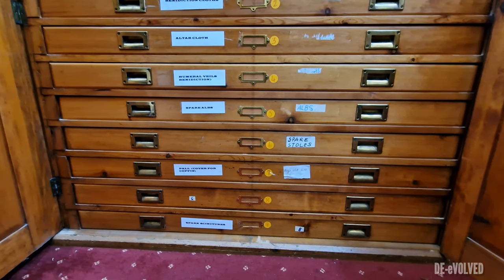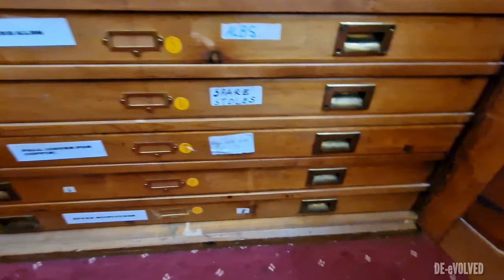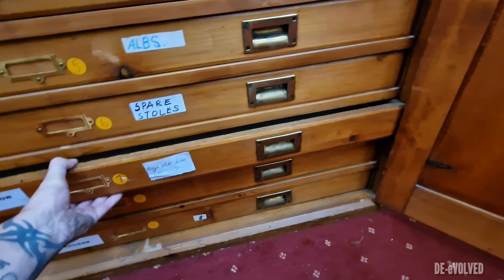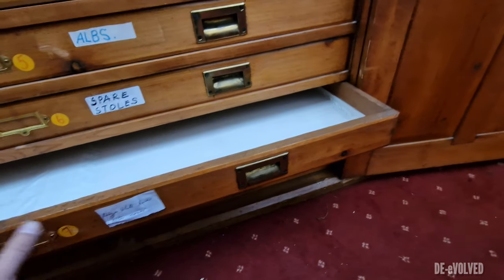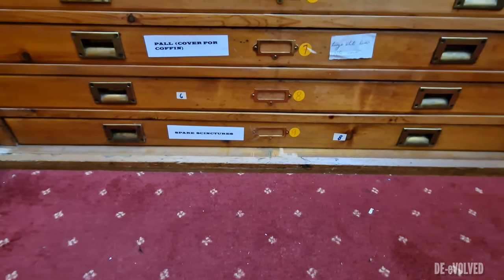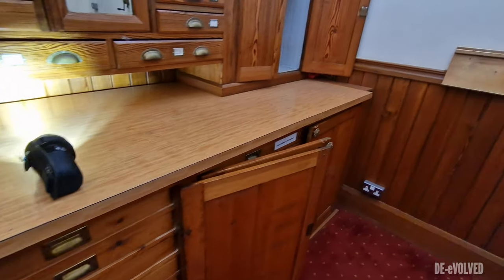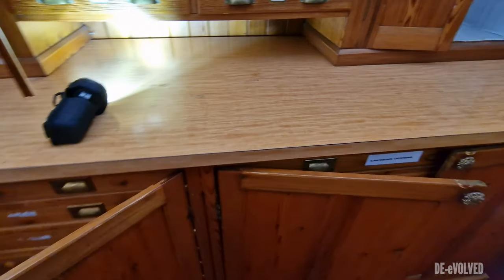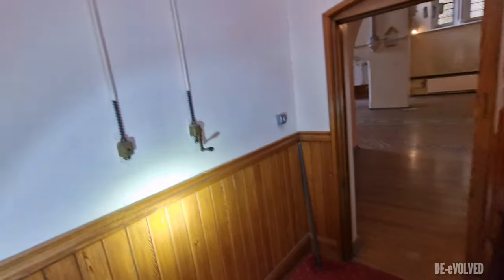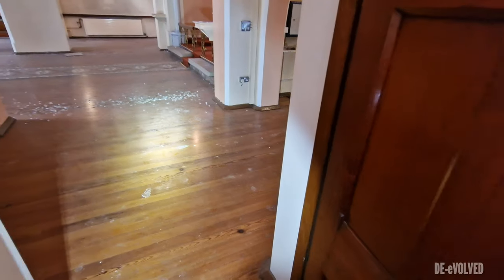pall cover for coffin. God, I wonder if that's still in there. Oh, will it open? No, it's all gone. Does smell kind of funny though. Spare cinctures. Cool, you can hear my knees. Bloody arthritis. Right. So yeah, that's this little room. These handles here go up and open these big windows up top. Right, where are we going now?